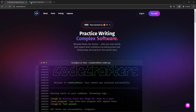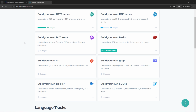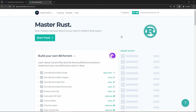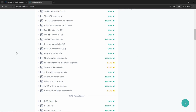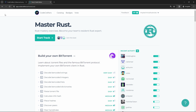All right, but back to the catalog here. You'll see the challenges. So build your own X, various developer tools and technology here. You can also go by the language tracks. So if you're interested in Rust, for example, you can check out all the different challenges that are available in Rust. So building your own BitTorrent, build your own Redis, and so on. So a few different ways you can choose what to do. Back to the catalog.